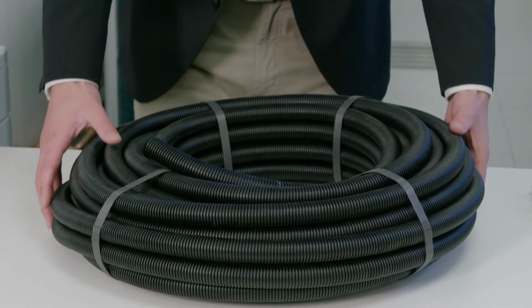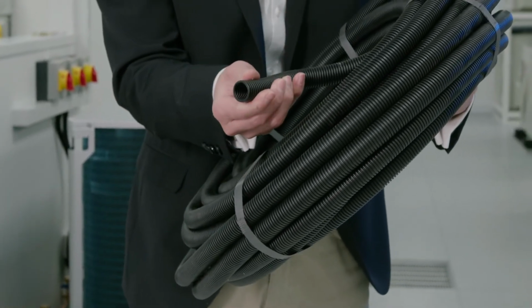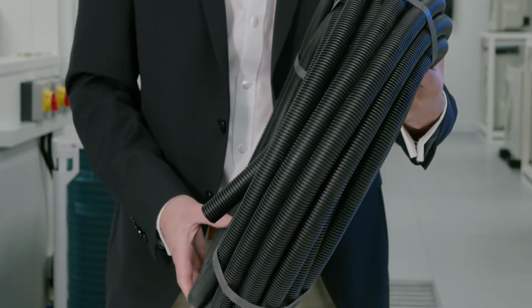Let's also take a look at the protective piping. This is a black corrugated pipe made of plastic, which offers additional insulation in the area of the manifold and expansion joints.